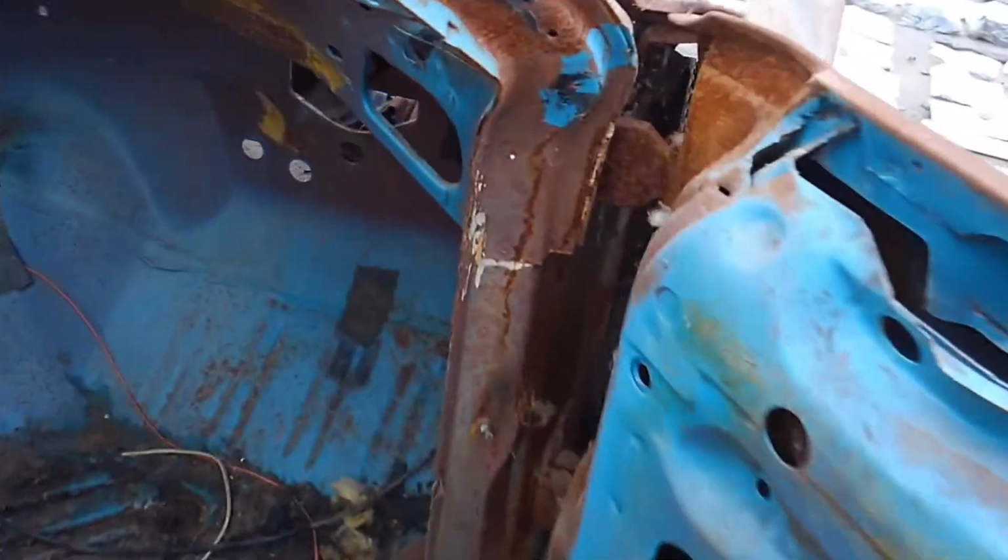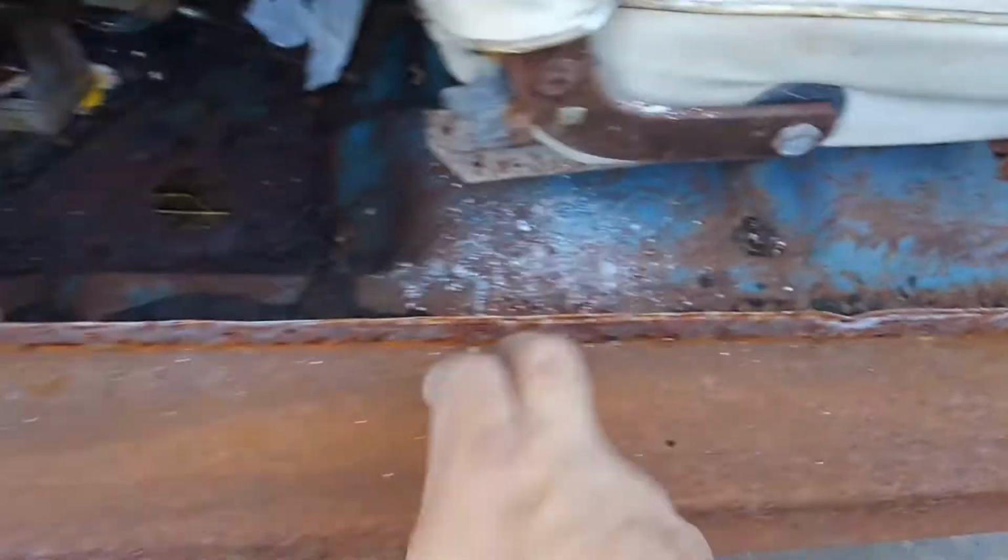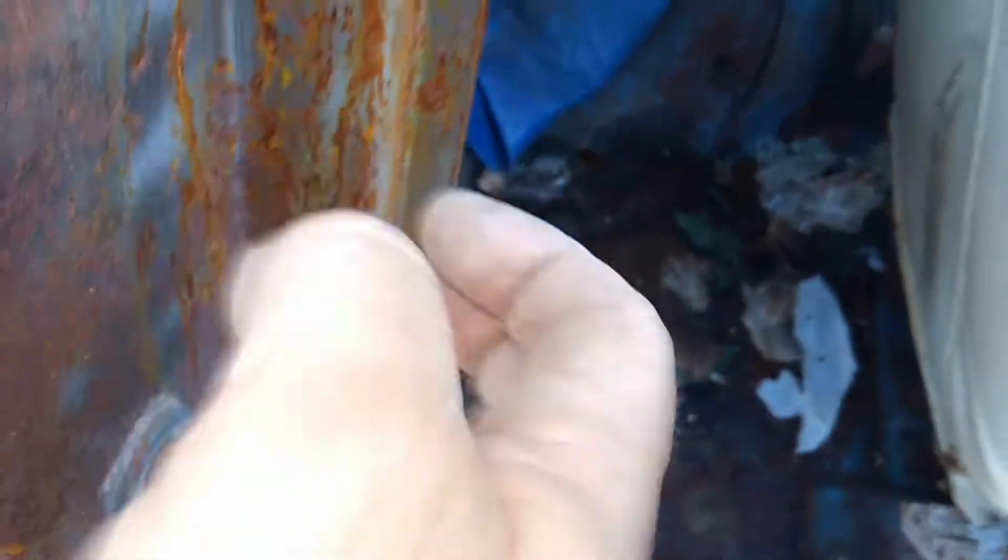Door jambs are still nice. I think what they did, they went down to bare metal here, and they didn't prime it or didn't get time to prime it. So you do have some flash corrosion. None of it is all the way through. It's all still solid. And of course, we'll DA or sandblast. Personally, I'd probably do the walnut blasting.